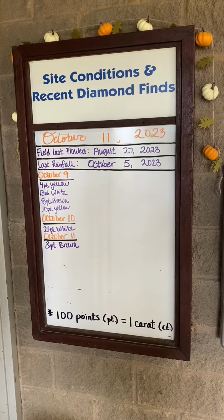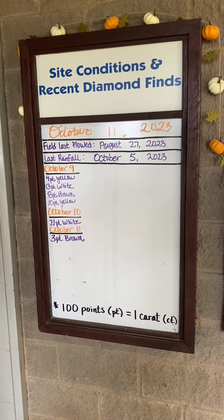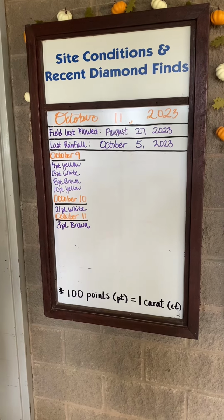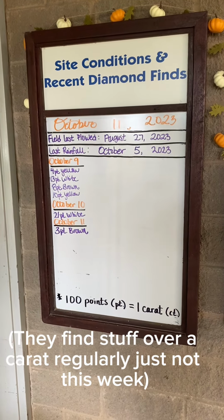Do you guys follow the Facebook page for Diamonds of Arkansas? The Crater of Diamonds State Park. They always post this up there. As you can see, there was recently a 3-point brown found. And that means like 3% of 1 carat. So very, very small diamonds are being pulled out of here.